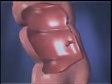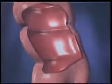Most colon cancers start with a growth called a polyp. If you find and remove the polyp early, you can prevent cancer from even occurring. If you miss the polyp stage but find colon cancer early, there is a very good chance of beating the cancer and going on with a normal life.